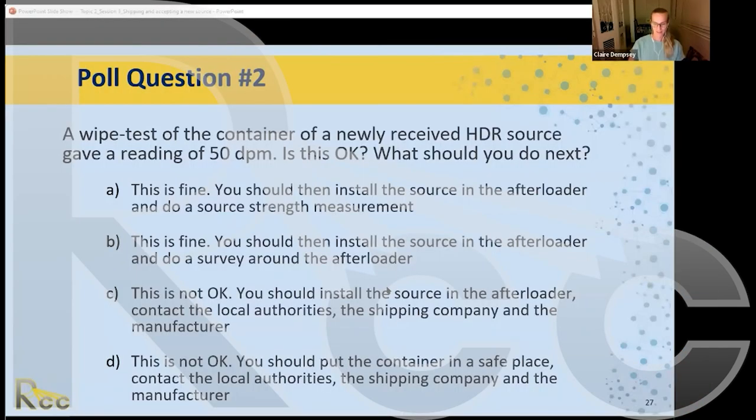Three, two, one. Okay. Here we go. People are amazing. I love it. Okay, 60% said D. All right, let's do the screen sharing. And D is the correct answer.